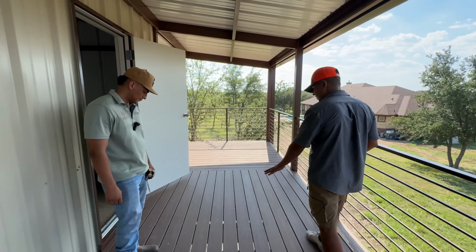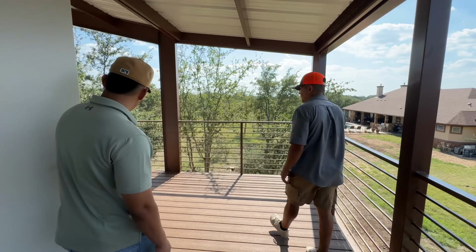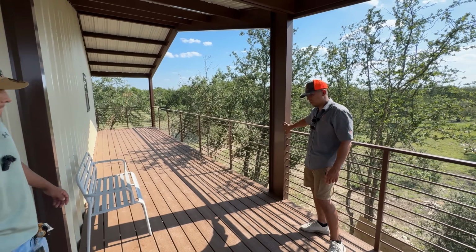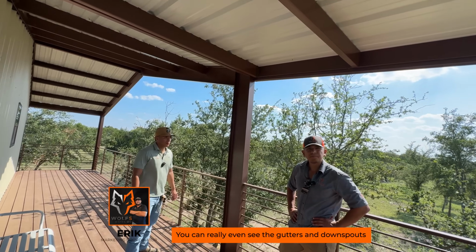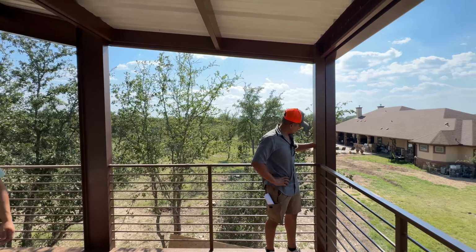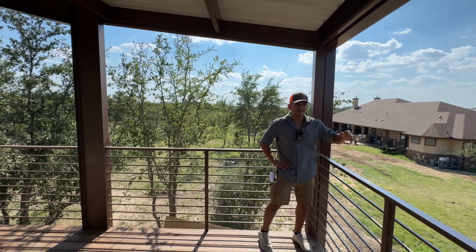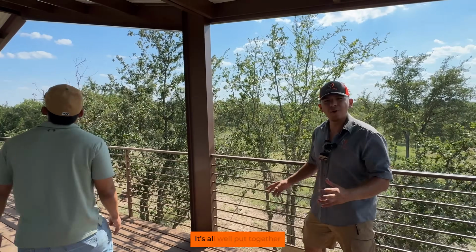This is the brown color, which really matched very well with our painted frame. So you can see this is a painted brown, not just a prime, but it's painted on top of the prime. And I think it's a great combo. You can't really even see the gutters or the downspouts. Yeah, so you can see here, this is the painted brown, and then this is the Koko Brown downspout for the gutter system. So overall, it's all well put together.